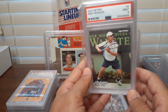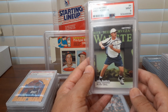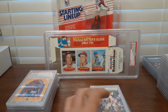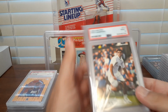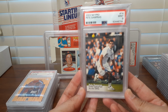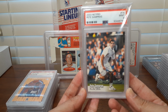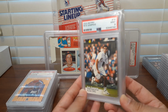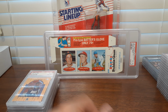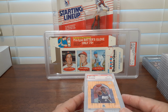Here's a stack. I just bundled these. Price point, probably just a little over $10 a graded card. So you can't go wrong with that. And then another guy even more successful than Andy Roddick by a long shot, Pete Sampras. I want to say I'm paying around $14 a card for this, and 5 cards here, once again bundled in that Probstein auction.